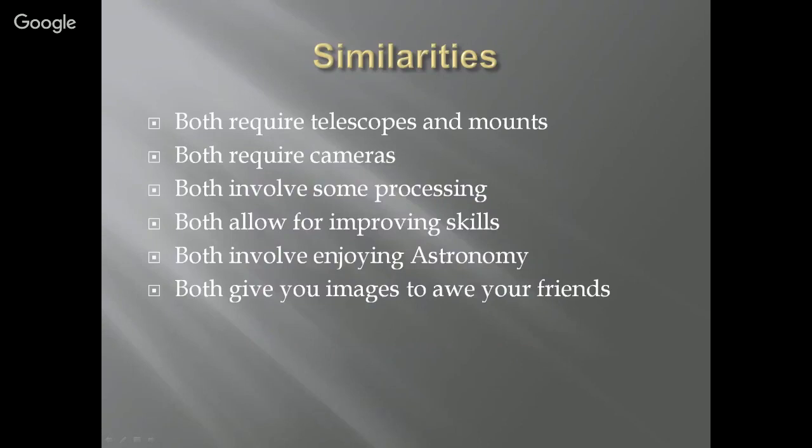What are those similarities? Well, both require telescopes and mounts. Well, duh. Both require cameras. Yeah, of course. Both involve some processing. Rarely are we taking one shot and then sending it out there. Well, that moonshot I took was basically slightly processed, but a lot of the planetary stuff requires some processing. You may be throwing out some of the individual subs. Remember, with planetary, they're video, but you may be throwing out some subs or some individual stills in that video.